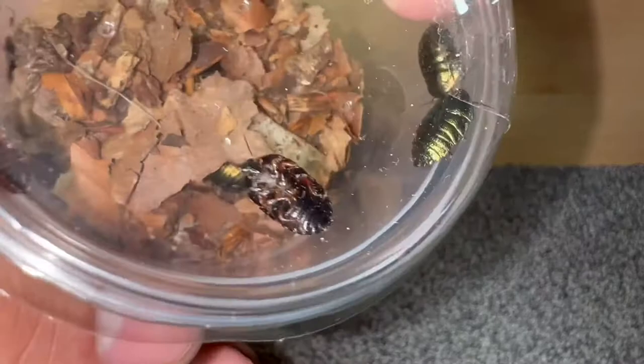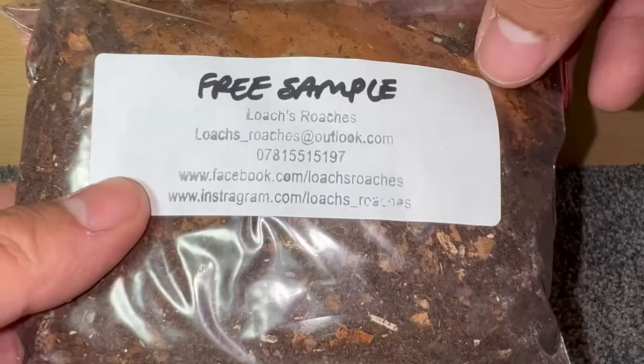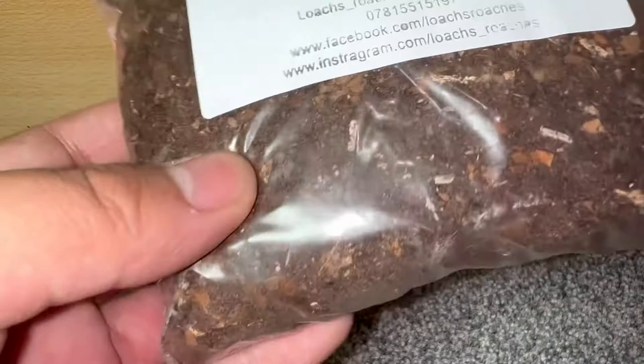But yeah, they're average size as well, so hopefully they'll all mature out at the same time and I'll get some good ratios, males to females. And then John also threw in a free sample of his detritivore mix as well. I think he called this woodland substrate or something like that. But essentially it's just a detritivore substrate with soil and leaf mulch and stuff like that. But yeah, more emerald roaches, really, really exciting stuff.